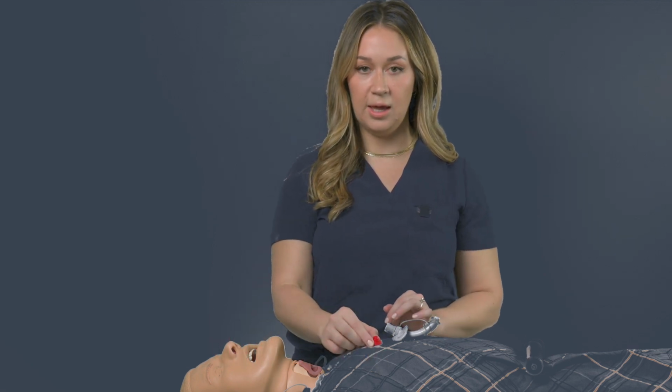And lastly, you should always know how old the tracheostomy is. If it's more than 14 days old, then the stoma should be mature. But if it's less than 14 days and you're trying to replace the tracheostomy with a new one, you're at higher risk for creating a false passage into the pre-tracheal soft tissue. So just be aware of that.